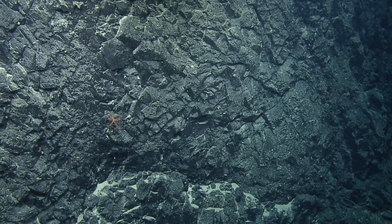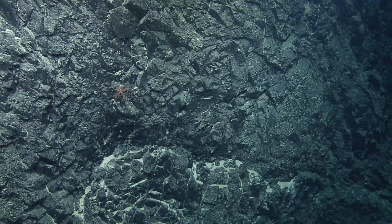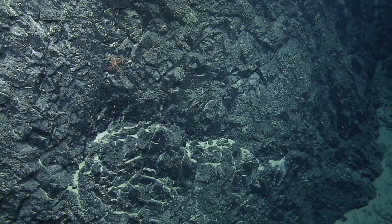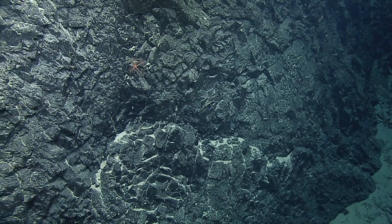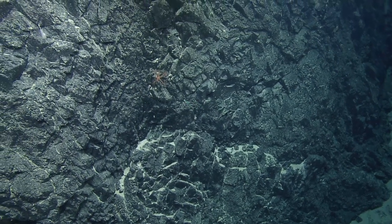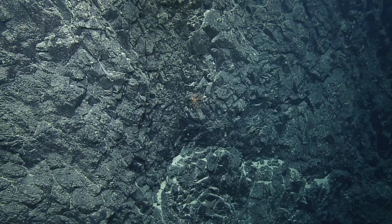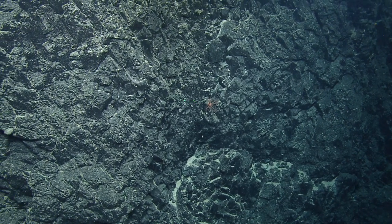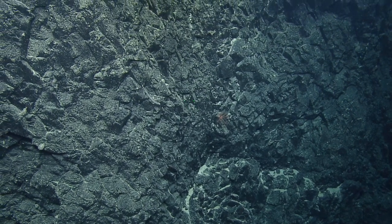Mushroom. Nice, another one of those, pseudoanthemastis, I think. You can see what might be a bit of a pillow structure in there too, but not very well defined. Catalina, on the sonar on the left, what's the scale? Those are 20-meter divisions. 20 meters. Thank you.